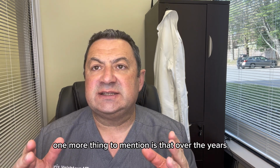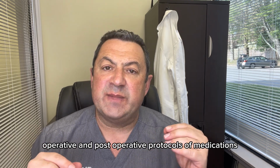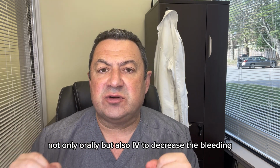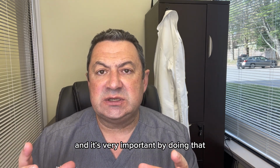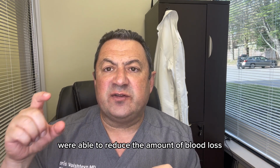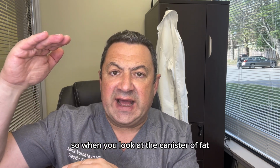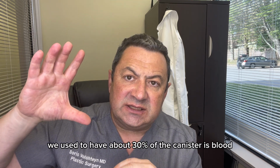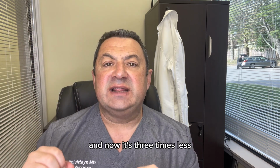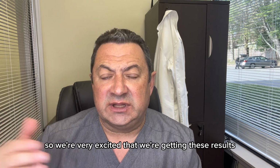One more thing to mention is that over the years, we have developed preoperative and postoperative protocols of medications that we give the patients, not only orally, but also IV, to decrease the bleeding. It's very important. By doing that, we're able to reduce the amount of blood loss by about 3 times. So when you look at that canister of fat, we used to have about 30% of the canister being blood and bloody looking products, and the rest is fat. And now it's 3 times less. So we're very excited that we're getting these results.